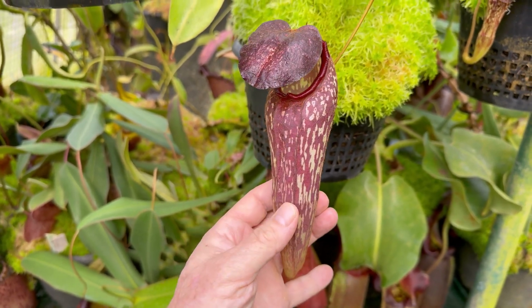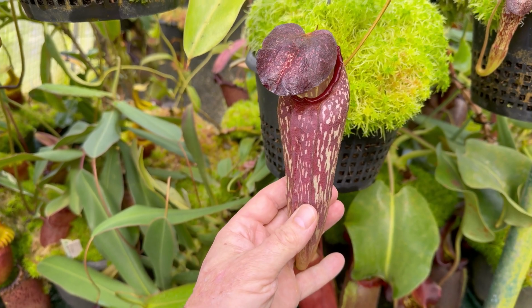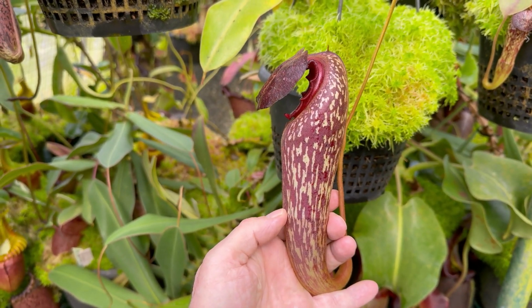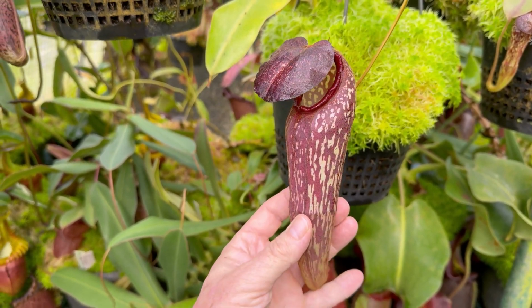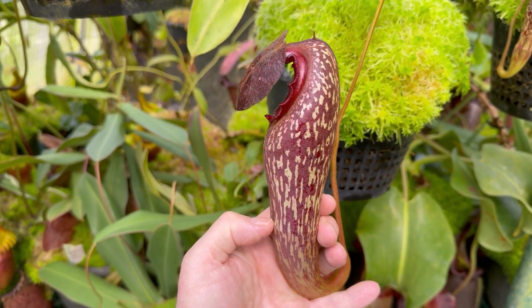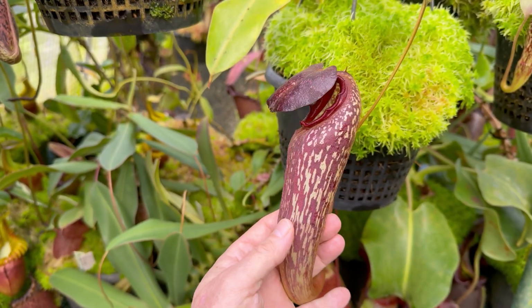BE-3452. We haven't actually flowered this specific clone yet, 3452, so we don't know whether it's male or female. We do have females from some of the other clones that we've got now that we are sure are true, and we're working on bringing those up and releasing those in the future as individual clones.